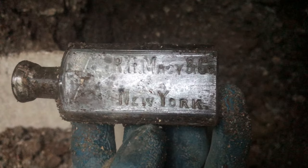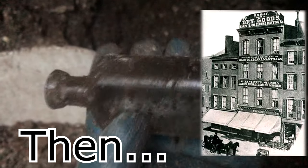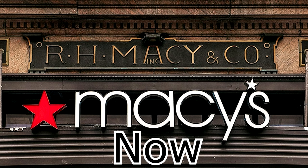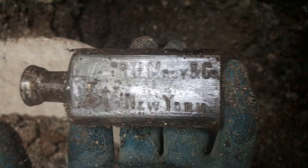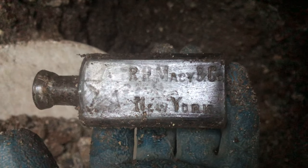Guys, me and Shane are taking turns at this point pulling buckets. We're about 8 feet now. And check out what I just popped out. Look at that. R.H. Macy and Company, New York, with a nice star on it. Sweet blown-in-mold cork top bottle. Yes, sir. That's a nice one. Probably 1890s to about 1905 on that one. Just going to keep working at it. We probably got maybe an hour left of light, and then we'll be back out here first thing in the morning to continue. But that's a cool little find.